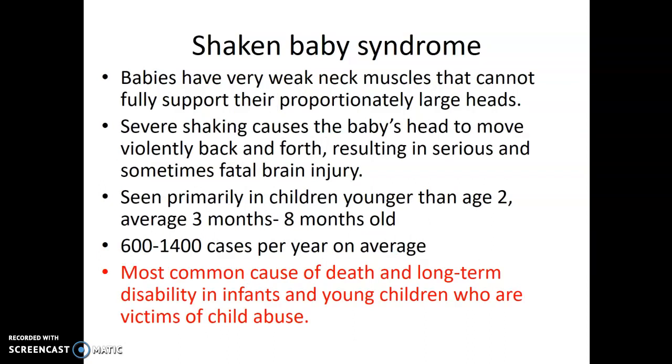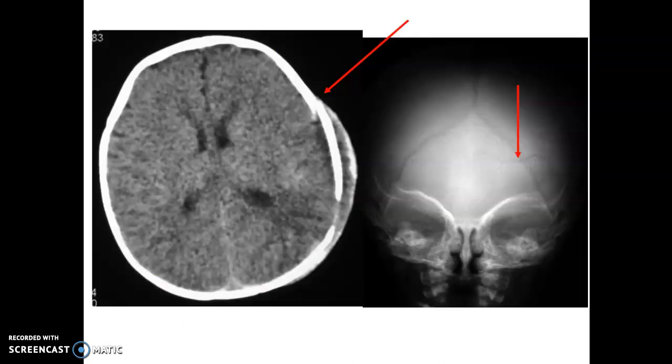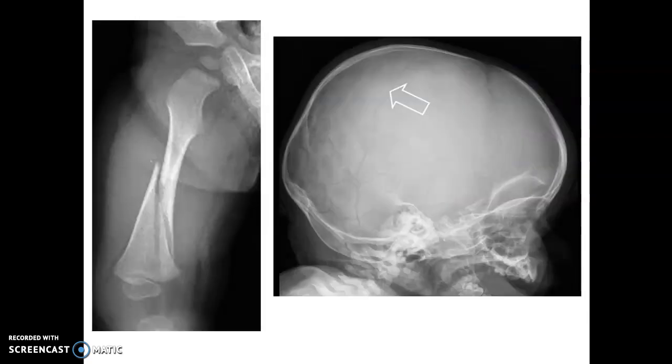Shaken baby syndrome. The babies have very weak neck muscles that can't fully support their large heads. So severe shaking causes the baby's head to move back and forth in their skull and get damaged. So it's seen primarily in children younger than 2, average 3 months to 8 months old. There's between 600 and 1400 cases per year on average. It's also the most common cause of death and long-term disability in infants and young children who are victims of child abuse.